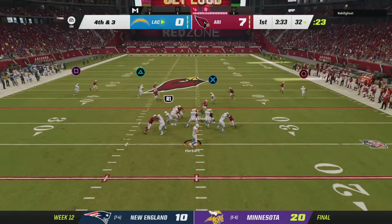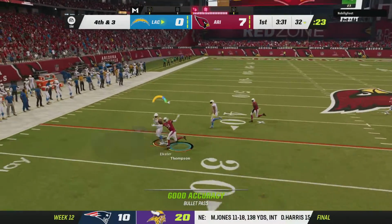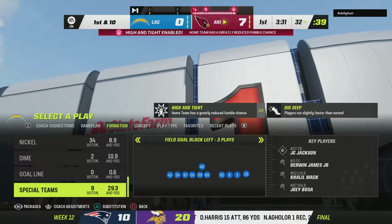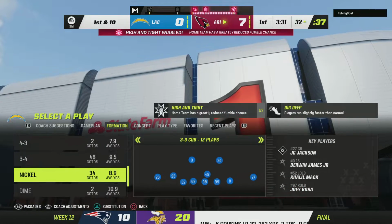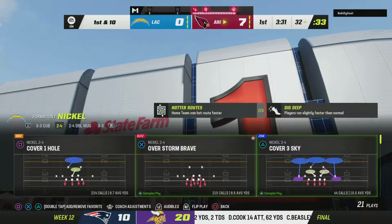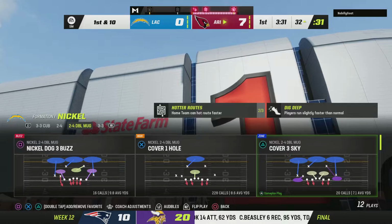Here we go on fourth. Herbert. And it's going to be batted down, and we'll go the other way with the football. Boy, a curious decision to go for it. Doesn't pan out, and that will force a turnover on downs.